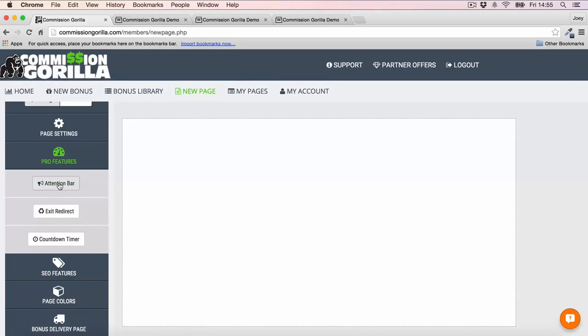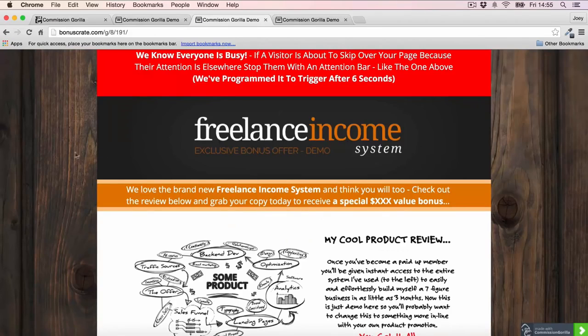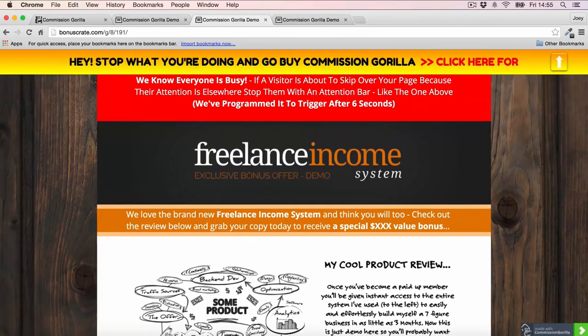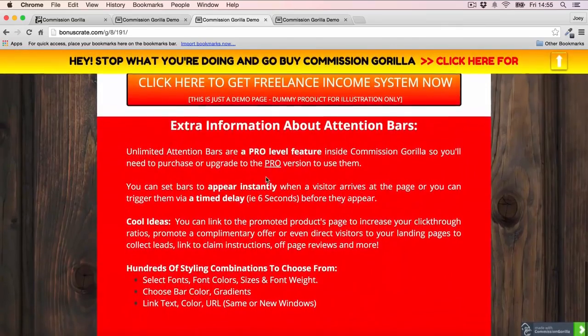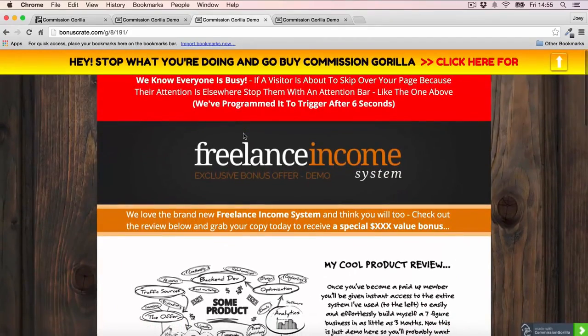And the last thing is an attention bar. So attention bar, I want to show you a little example. Let me refresh this page. Again, this was built using Commission Gorilla. Great tool, obviously. And after a couple of seconds, what we'll see is the attention bar drops in at the top just like that. This is a great way to redirect your viewer or your prospect's attention, because they might be scrolling through the page, losing attention and just skimming through, not really paying attention. But when that bar pops down, it will grab their attention. So that's a very cool feature as well.